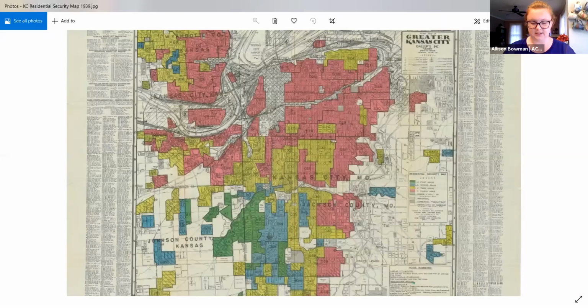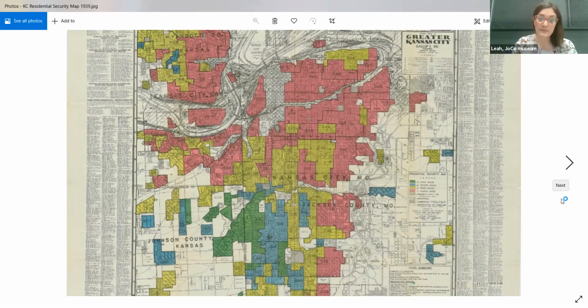Let's see if I can share this real quick. Okay, can you guys see that? Give me a second. I can see it. Hold on, it's got like a 20-second lag. Okay, yeah, it's fine. They'll probably see it.